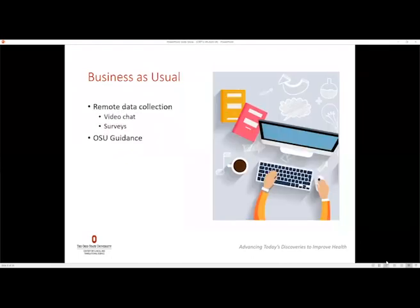So let's see. Next, there we go, business as usual. So with site closures and travel limitations and quarantine, they're having an enormous impact on conducting clinical trials during the COVID pandemic. So the FDA has released new guidance on conducting clinical trials during the crisis, and their guidance aims to ensure the safety of all trial participants while minimizing the risk to trial integrity. So they have urged companies and participants to keep moving forward with studies where possible.